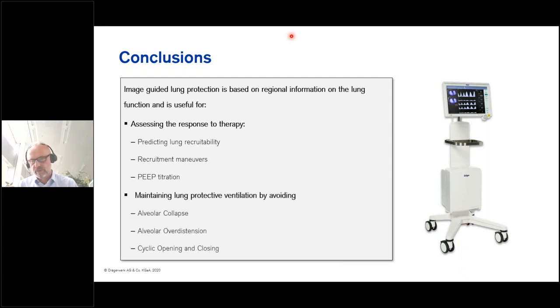And what we certainly can nicely visualize, not only during procedures, but what we always can display, is the alveolar collapse and overdistension when we just look at this regional approach with the regions of interest. So especially when we look at the ventral and the dorsal part and the amount of ventilation. And we can also identify regions with cycling opening and closing.